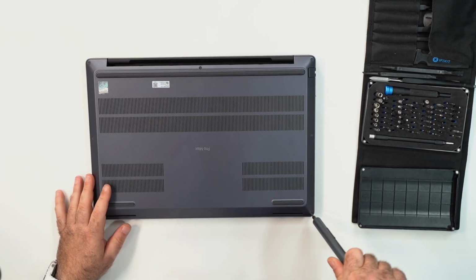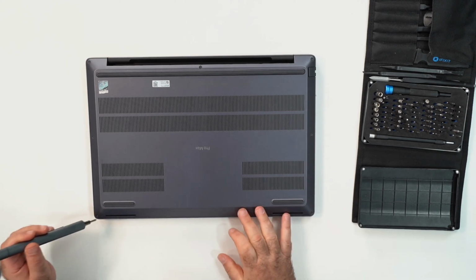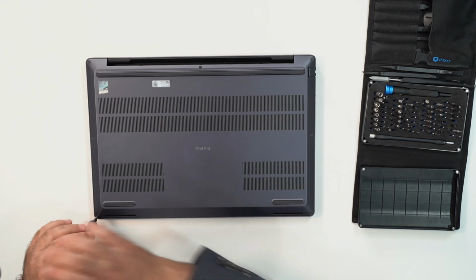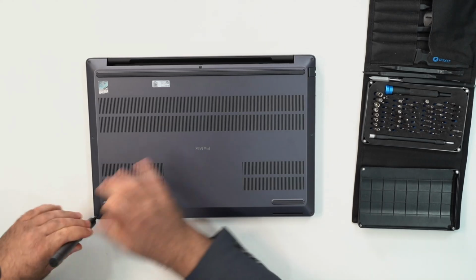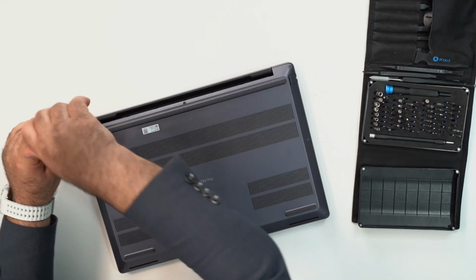So they were able to, I guess, stack the cells. I don't know the battery technology in this. And again, I'm not anticipating huge battery life here. These workstations are not really designed for that. They're more desktop replacements than anything. So if you get 3, 4, 5 hours, you'll be lucky, I think. But again, I could be wrong.